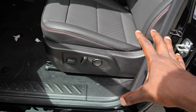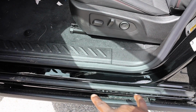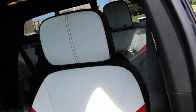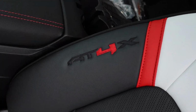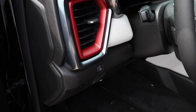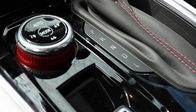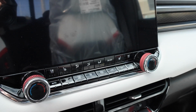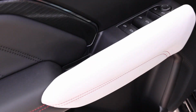Now, this truck does have a 10-way driver's seat. And I will say, getting in and out is a little bit tougher with these rails on the side. The seats are perforated leather. They are heated and ventilated. I do like how they put AT4X on the side there. And that red accent is pretty much all around the interior, either stitched or just painted. And you see more of that carbon gray color right there. Even that touch of red around some of the knobs and some of the buttons on the interior. It's just a really nice attention to detail.